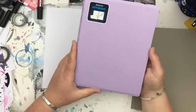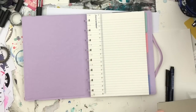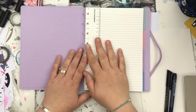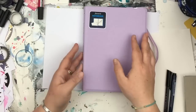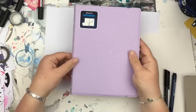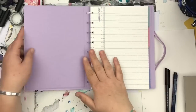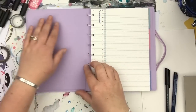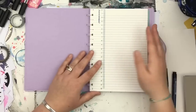I like the fact that it's spiral bound, so that as soon as you open it, it does lay flat. That is a massive, massive win. But then I also like the fact that when you close it, you can sort of see the spiral there. But it does have this casing over it, so your spiral binding won't get damaged or anything like that.